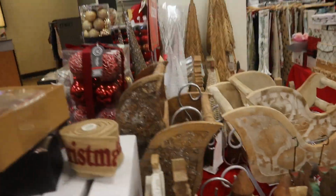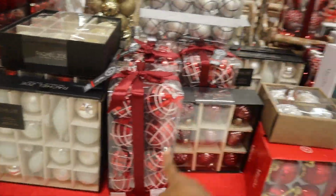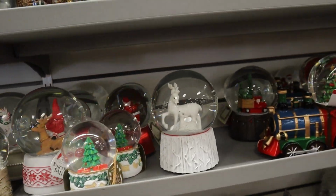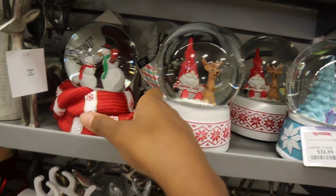Oh yeah. Ooh, even ornaments. Look at that. This is cute. I know you'd like these. This kind of matches the pillows too. I know I didn't get a basket. I want a globe, and I usually never get globes, but I just want something a little bit different. So what kind of vibe should I go for?